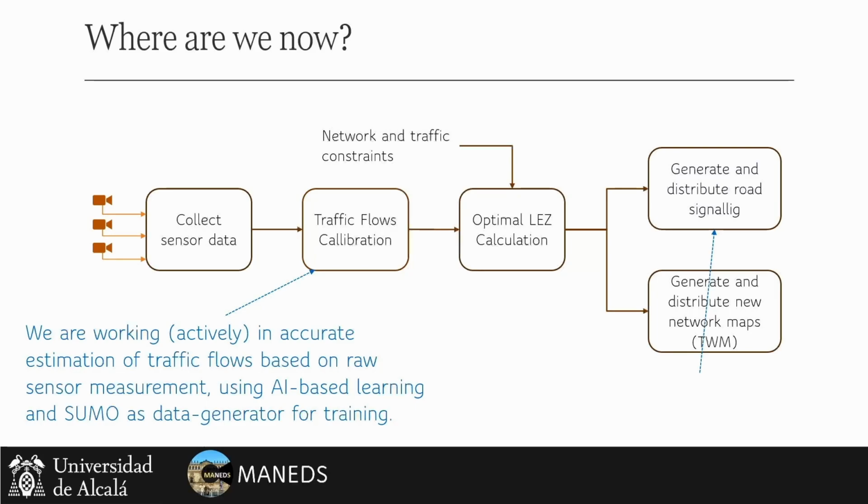65% success calibration rate using SUMO as an engine. So we use SUMO to generate data sets for training the AIs. And yeah, it's good, but not enough. The mesoscopic behavior of SUMO is a challenge for us. We need to work further there, because creating the AI-based data models requires mesoscopic simulation. We can do this in the microscopic way.